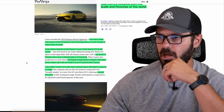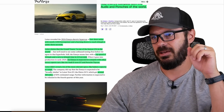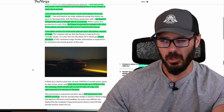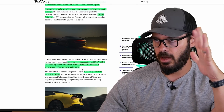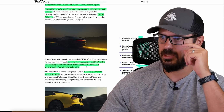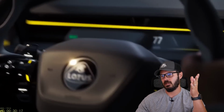Lotus didn't reveal a lot of the most relevant specs like battery capacity or range, but you can expect it to have around 310 miles of range like the Lotus Elettra SUV. Maybe even more, since this sits lower. It's more of a sedan package. Slippier through the air, I don't know. Lotus says it can accept up to 350 kilowatts of DC fast charging, which will get you around 93 miles of range in about 5 minutes of charging.